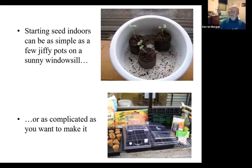So it can be simple. You do not have to make this complex. A lot of people get intimidated by starting seed inside. You can start 3 plants you want to start for transplant out in 3 Jiffy pots on a windowsill in a dish. It's really very simple.